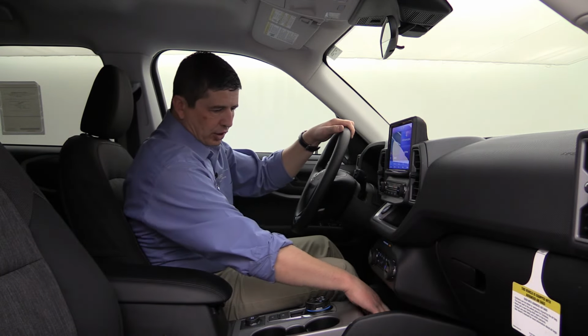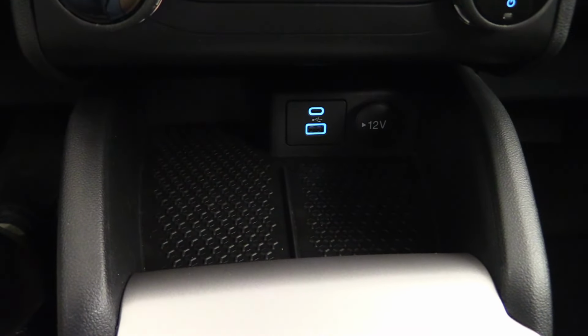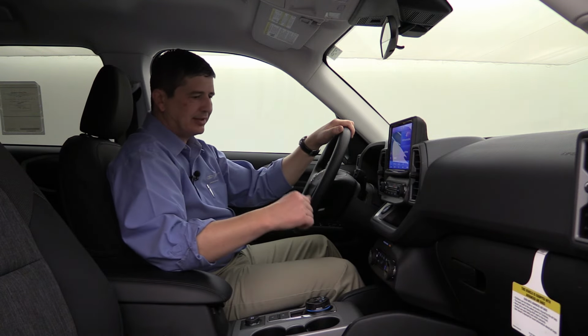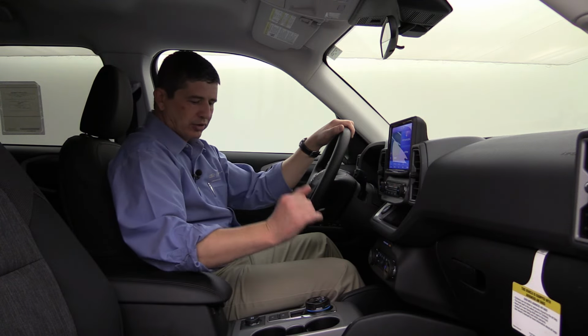Media bin down in here, big enough room to put a cell phone down there, a wallet as well. You have a USB port as well as a USB Type-C port and a power point in there. So three ways to connect different devices, different features right there, being able to plug all those in.